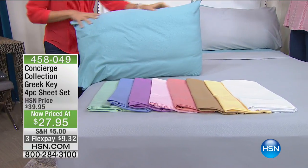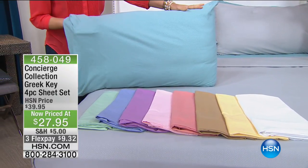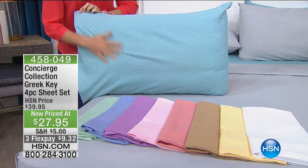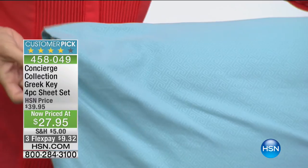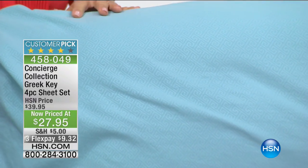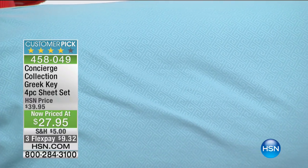Okay. These are great sheets, and I can't believe the buy on these. I know. It reminds me of something you would find maybe at a Mills second store or something, but these are premium, and I love the feel of this microfiber. I do too, and if you come in close, you can see this is our Greek Key. This is one of our most popular microfiber sets. It's actually a huge customer pick. It's almost perfect in five-star ratings.